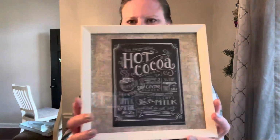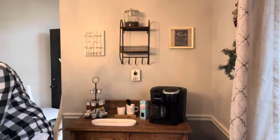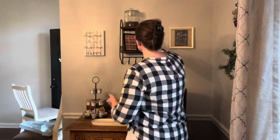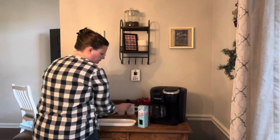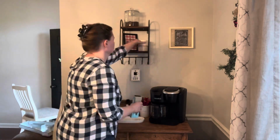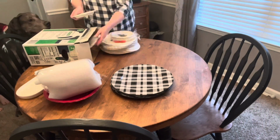And then we got to fix the coffee bar. So we're going to put my hot cocoa sign on the wall. And then we have a little sign that says, I just want to drink hot cocoa and watch Christmas movies. Put it in there. And a little Rae Dunn set. This set has 3 containers that sit on that little tray that I just pushed back. And they all say different names for Santa. I think Santa Claus, Kris Kringle, things like that. Some coffee stirrers in one, candy canes in one.